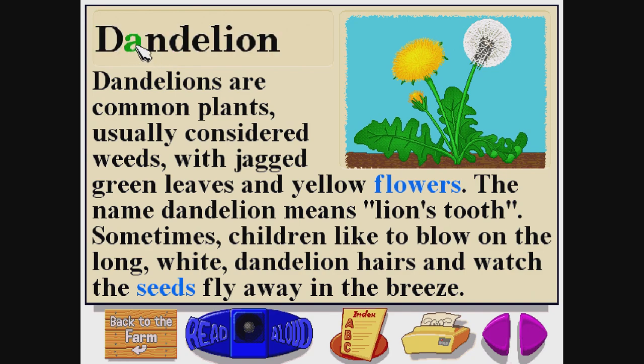Dandelion. D-A-N-D-E-L-I-O-N. Dandelions are common plants, usually considered weeds, with jagged green leaves and yellow flowers. The name dandelion means lion's tooth. Sometimes children like to blow on the long white dandelion hairs and watch the seeds fly away in the breeze.